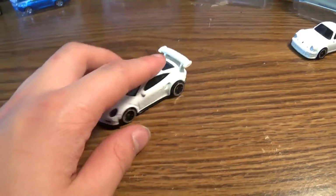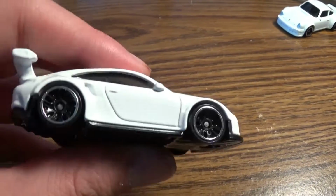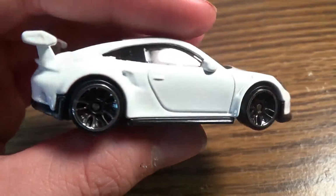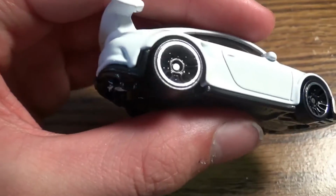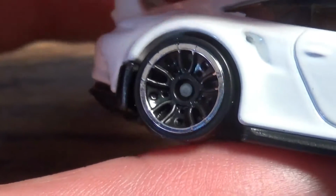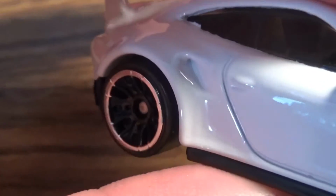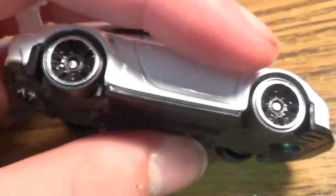So here's the 911 out of the package, and yes, I'm feeling it. I love the 911. My all-time favorite Porsche. So, maybe not my all-time, but one of my top favorites, but let's take a look at it. So we have a similar kind of wheel, except with a splitting in the rims. Chroming around the outside. That right there, really smooth. Black plastic base, metal, made in Malaysia.